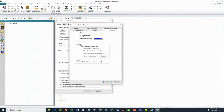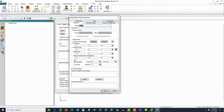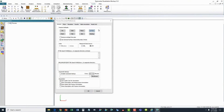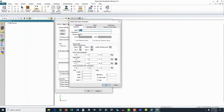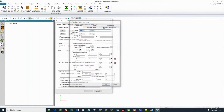Everybody, who doesn't have blue parts for all their parts in their assembly. So instead of using the default blue that comes out of the box from Siemens software, we change it to common part. That way, if I have a green part, it comes up green. If I have an orange part, it comes up orange. It matches the color of the part, makes it much easier to see and debug.